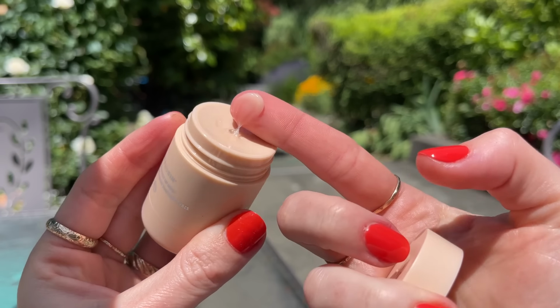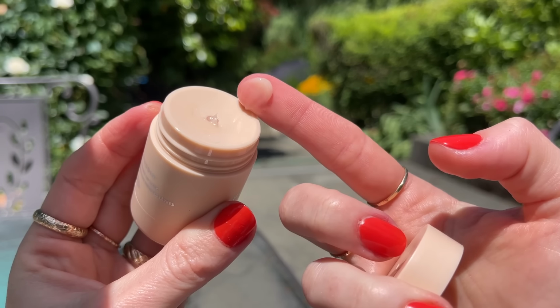It's $22 for half an ounce or 15 grams, and it comes in a jar that you twist up, which is kind of nice because it's hygienic, so you don't have to keep dipping your fingers into a jar. But also I find that every time you twist it, you get too much product. So it has a pro and a con.